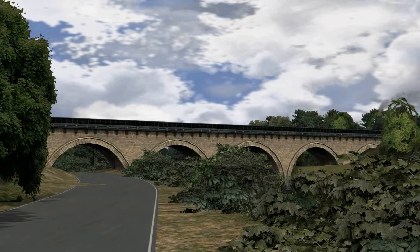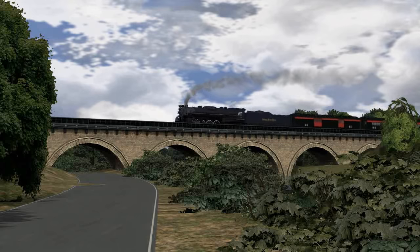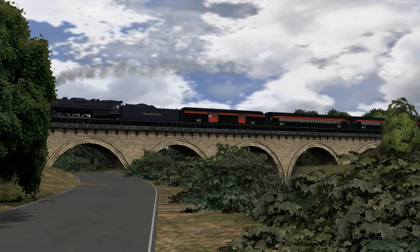This is the iconic Farmington River Railroad Bridge, built in 1867, completely out of stone.